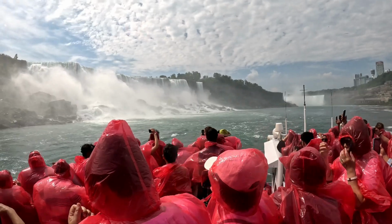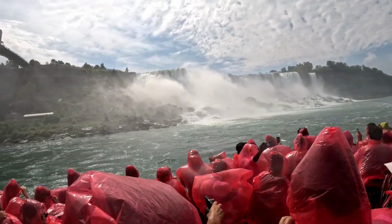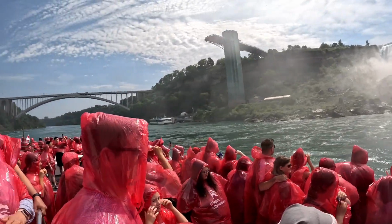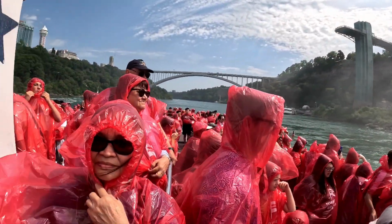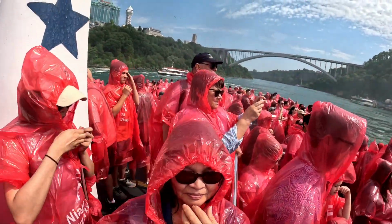Up the Niagara River, look to port, or the left side of the boat, where you will pass the American Falls. It can best be described as the American side of Niagara Falls, which in comparison is a smaller waterfall that lies far to the left of the Horseshoe Falls and is located between Prospect Point and Luna Island.